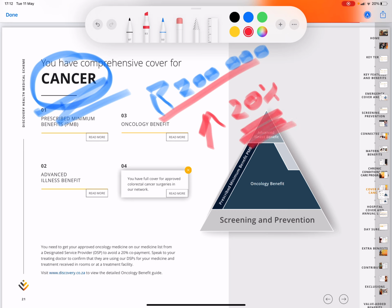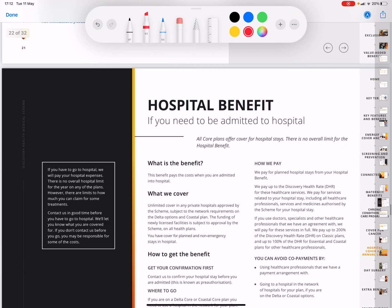So important to take note of that, and this is payable by a gap cover should you take one. So very important to always add gap covers. It is a very important benefit that you add to your medical scheme.